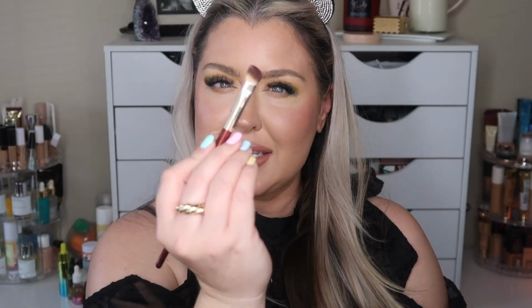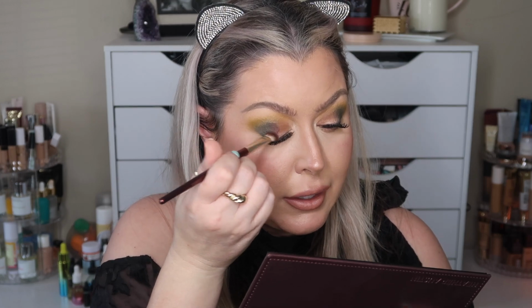Girl's getting me so outside my comfort zone, and I am not even mad. I gotta do this burgundy shade because it's just so gorgeous. I gotta figure out how to put that in there, but we're gonna do it. Switching my brush once again. 205 from BK Beauty. It's like this nice angled brush, and I'm actually going to just kind of blend it in the center over that green a little and then down into the crease.